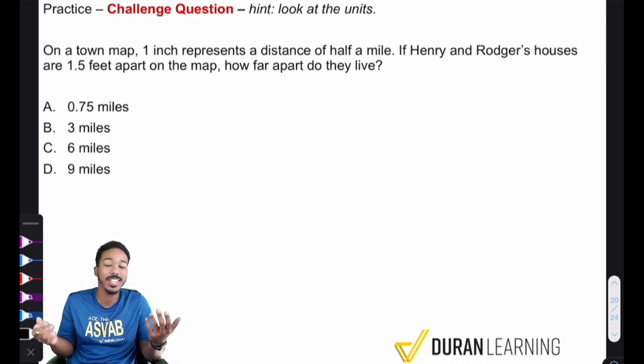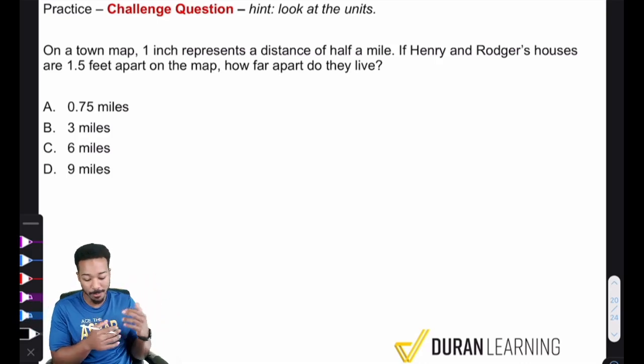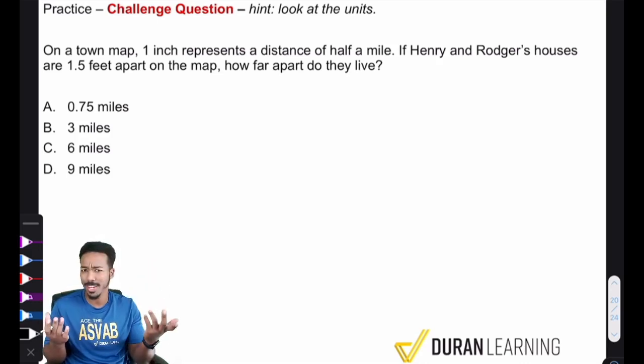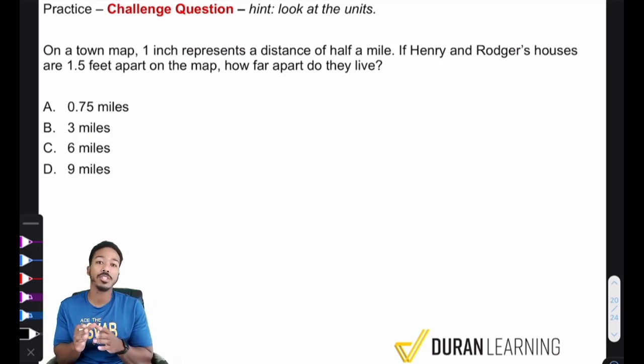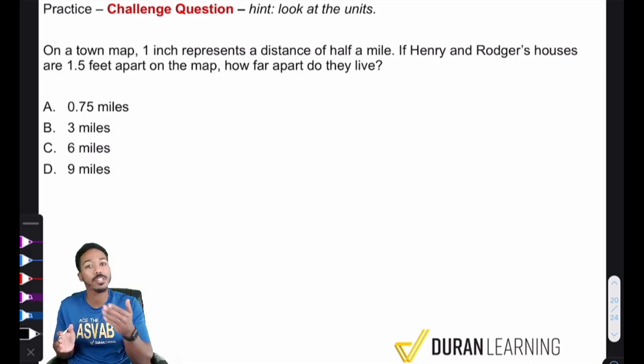First things first, whenever it comes to a word problem, remember, we want to start with the question. We want to give ourselves the opportunity to know what is going on. If we start with all of the information, 1 inch, half a mile, 1.5 feet, your mind is automatically going to start asking, why do I need this? Is this important? Should I write this down? All of that anxiety, we want to kick it to the curb, because we're just going to focus on the objective and then see what's available to us to help with that objective.